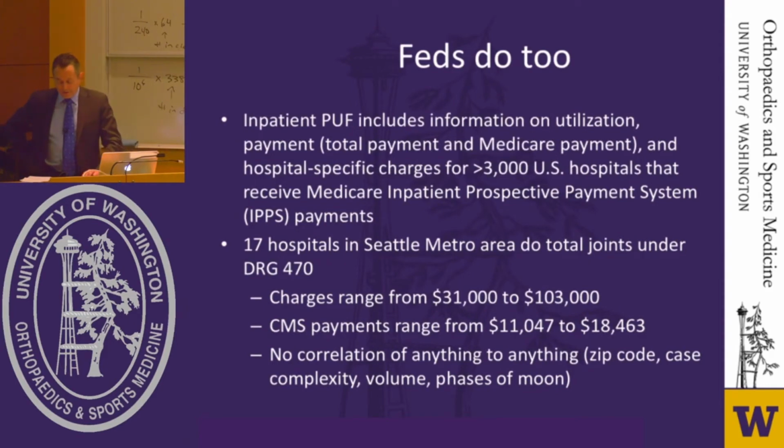The federal government also requires that hospitals publish their numbers. So the feds have something called the Inpatient Utilization and Payment Public Use File, which provides hospital charges, specific charges for more than 3,000 hospitals in the Medicare system. There are 17 hospitals in the Seattle metropolitan area that do total joints under the DRG, disease-related group, 470, and the charges range anywhere from $31,000 to $103,000.